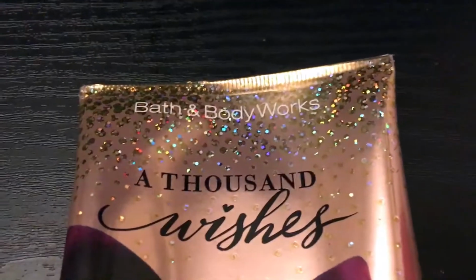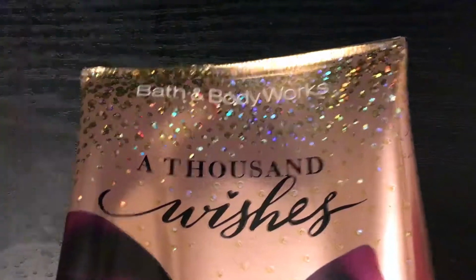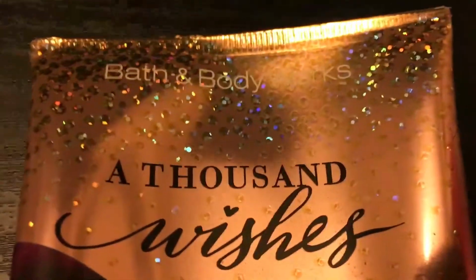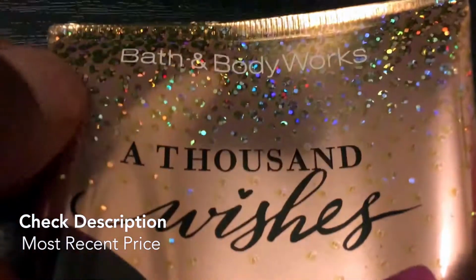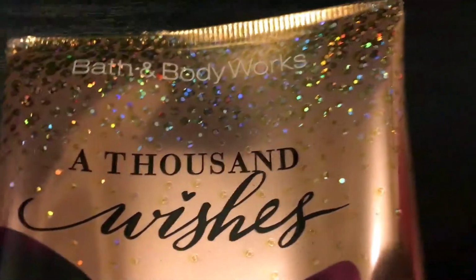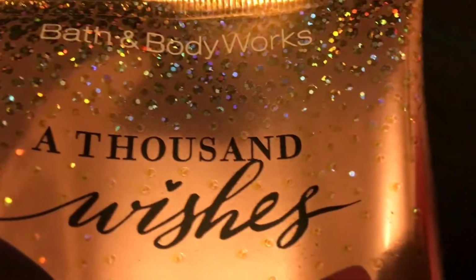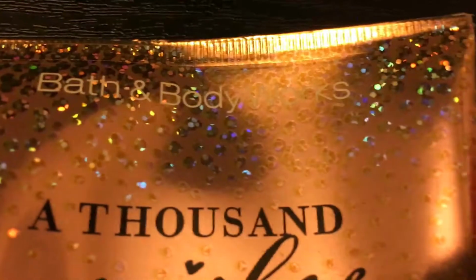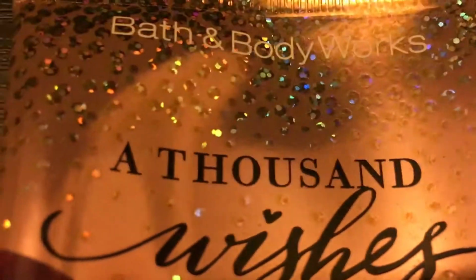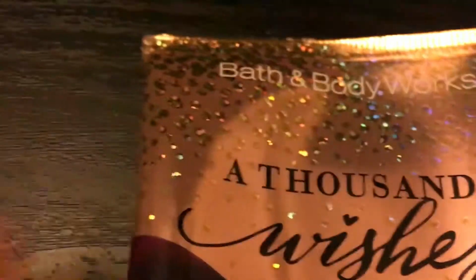And before I start talking, this is my favorite lotion from Bath and Body Works, hands down. At the top it says Bath and Body Works and 1,000 Wishes, and it's kind of engraved in the top part of the lotion bottle. You can't really feel it, but this is like sparkles. It almost looks like bedazzles in a way. This is just like reflective gems. I don't know how to explain it.